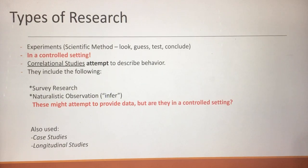Surveys, naturalistic observations, and that's where you infer behavior. So, for example, Jean Piaget is watching kids and how they play, and he's inferring what it means, right? Or perhaps Jane Goodall watching chimps. And again, that's not even psychology necessarily, but it's the same term that applies throughout other fields of science, right? So that's the naturalistic observation.